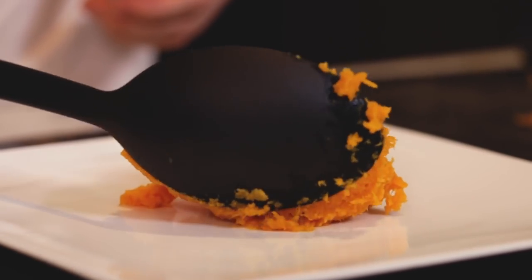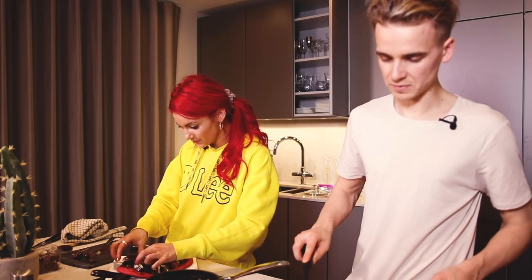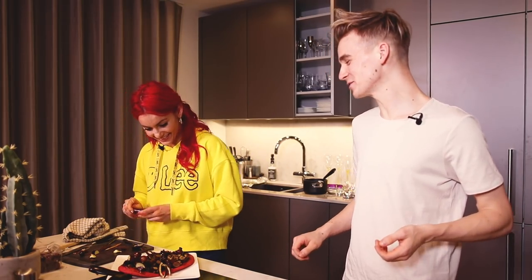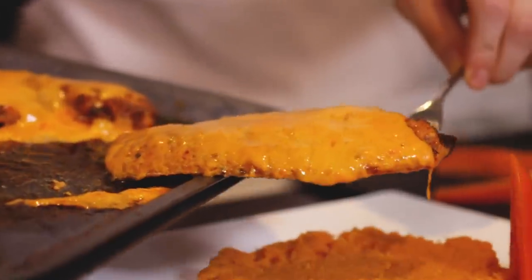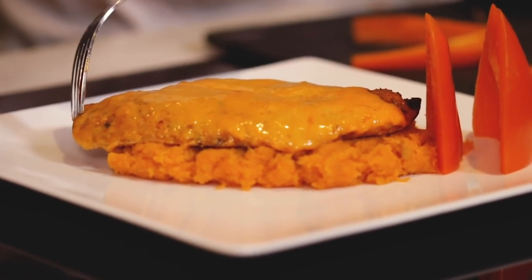First of all, we lay a nice flat bed of our gorgeous sweet potato, mashed potato. Why do you always do your plate diamond shaped? It's the moment of truth. This is a dangerous time, Diane. Okay, we've got our gorgeous chicken breast. No rest. Goes on there like that.